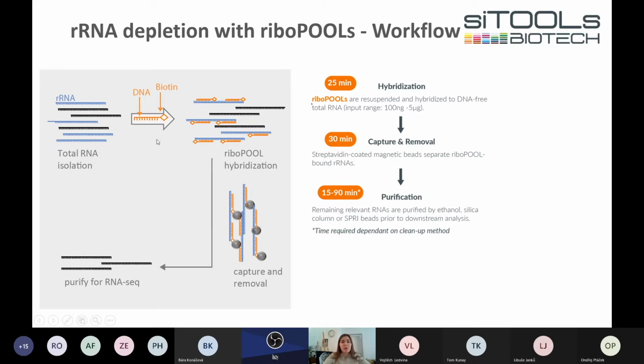So after including the RiboPools into your isolate of RNA, the RiboPools hybridize to the ribosomal RNAs, and since they're biotinylated, you can include streptavidin-coated magnetic beads. And since biotin binds very strongly to streptavidin, you can just pull them out using a magnetic rack, and pipette out the purified RNA that is mostly only mRNAs and other non-coding RNAs other than ribosomal RNAs. You can then use it for your library preparation and subsequent RNA sequencing. All of this workflow takes around 70 minutes, depending on what purification step you choose.